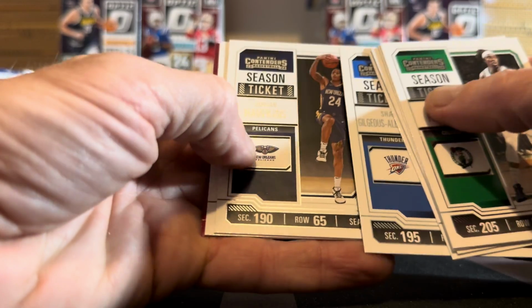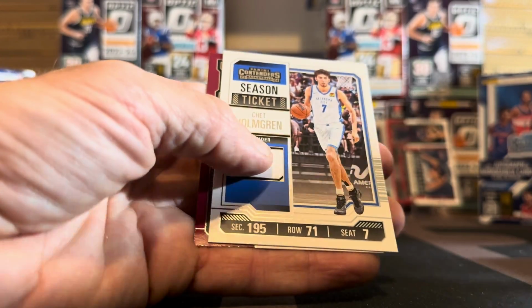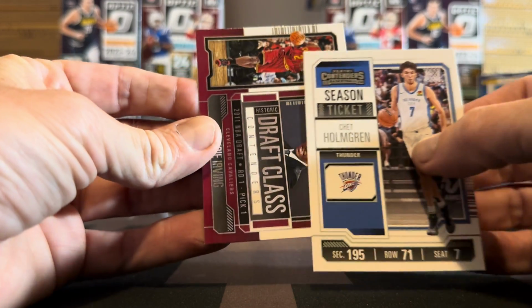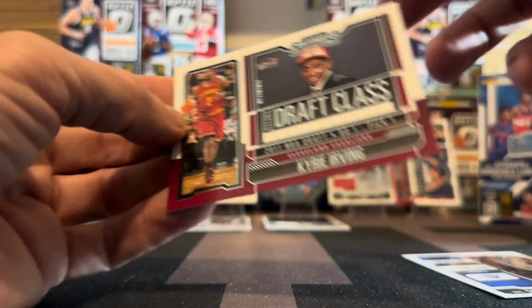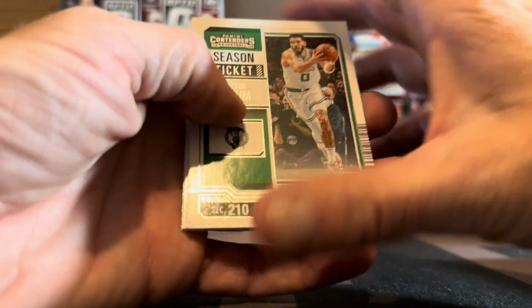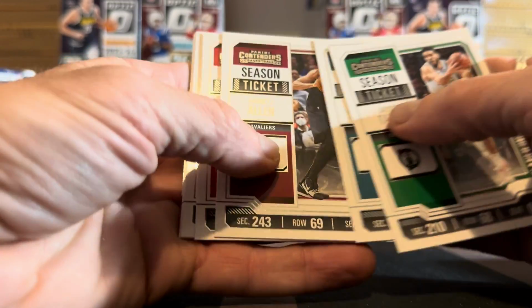We got some color in the back here. Interesting. How about a numbered card? What do you say? How about a Wemby? It is Kyrie Irving on the draft class. All right, we got 2 packs to go. Starting things off with Tatum.